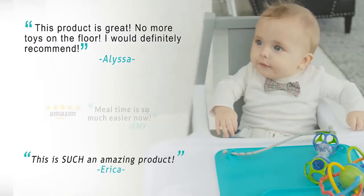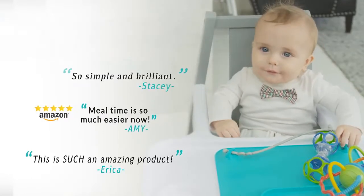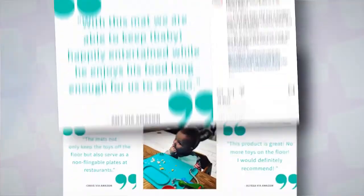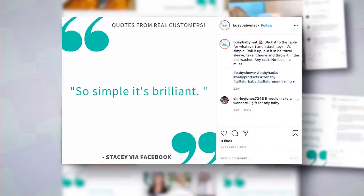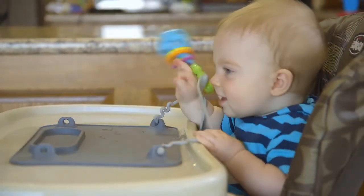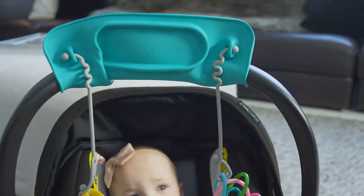I love getting emails from moms who have purchased the mat, or messages on Instagram saying how much it has saved their life. I see a Busy Baby mat for the win a lot. Sometimes life is a little easier when you have a busy baby.